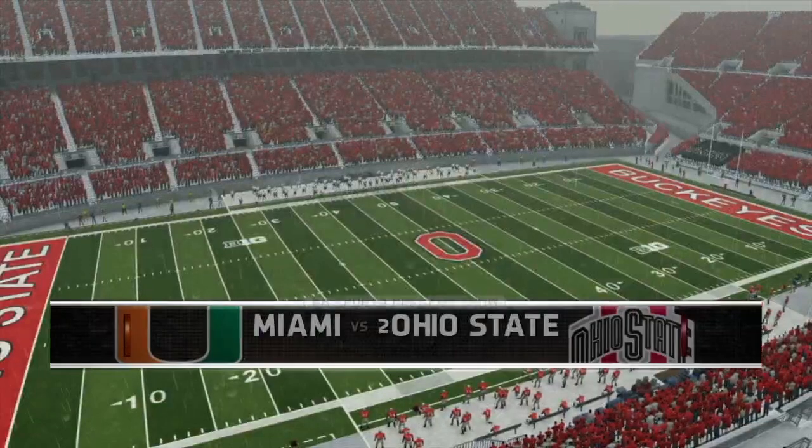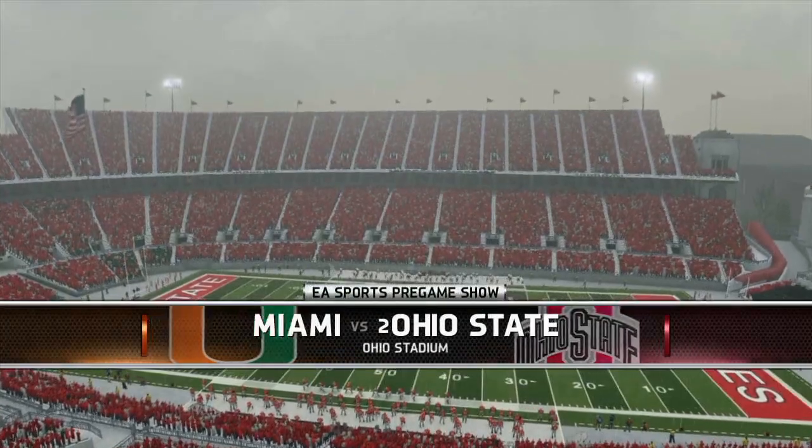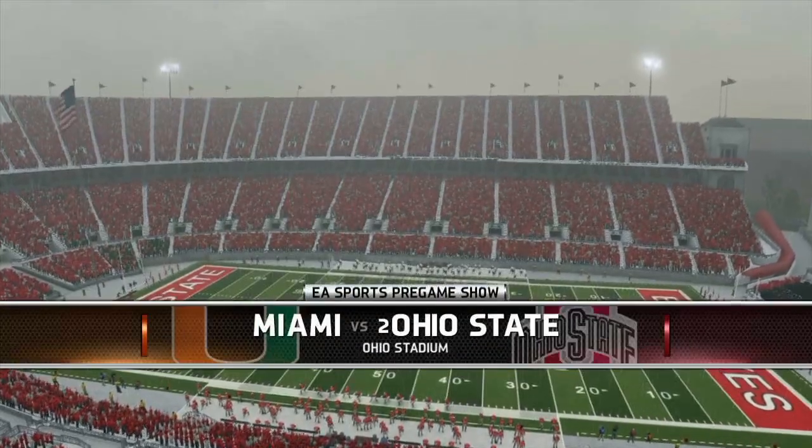We're in Columbus, Ohio, where there are over 105,000 fans getting ready to see the Stardust win.